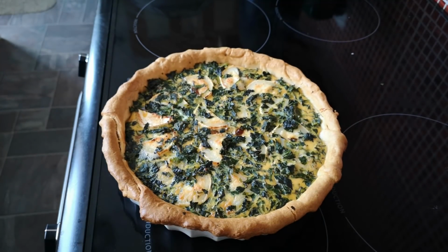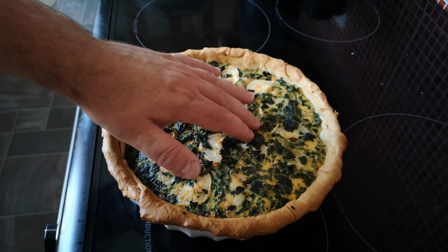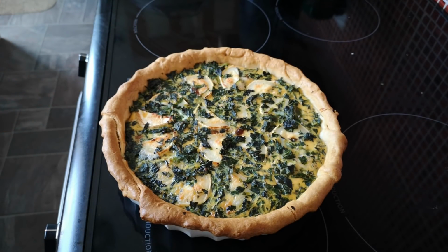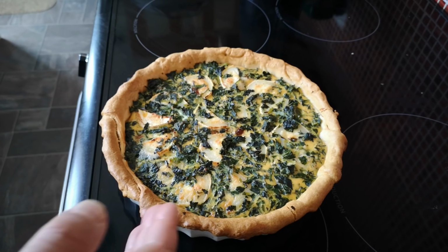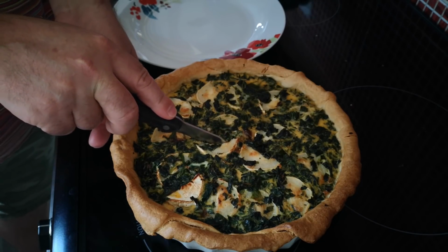Okay, and there it is. Considering I had to cook this in somebody else's kitchen with an unfamiliar oven and hob, I think it's come out okay actually. So it's cooked all the way through. I can feel it's firm in the middle there. Just got to now let that cool for probably at least 20 minutes before I even attempt to take it out and cut it. Right, this is cooled down now. Hopefully enough to be cut.